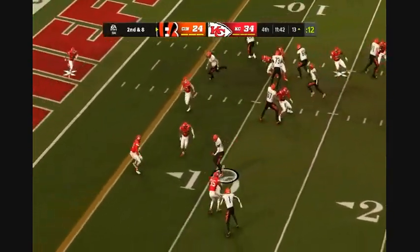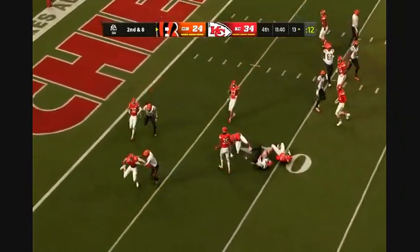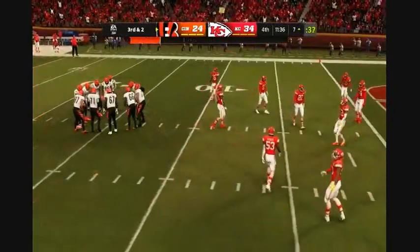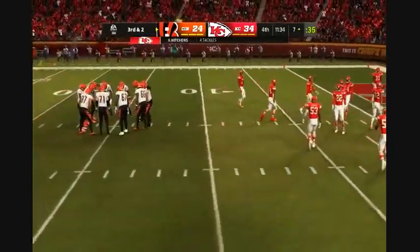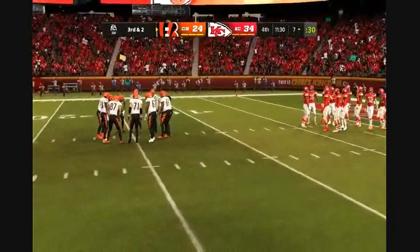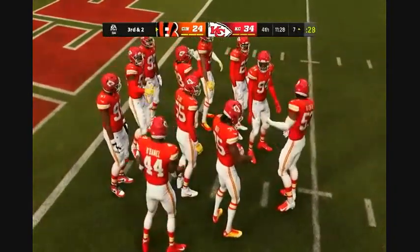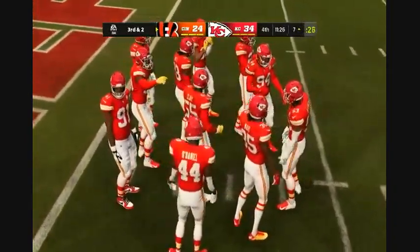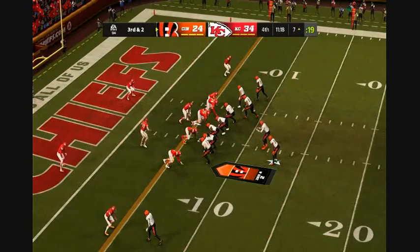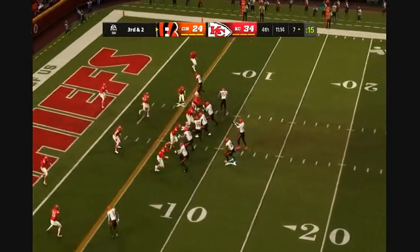Jet sweep, Boyd with it. And here he'll get it down to the 7. It's a gain of 6, moves him to a manageable 3rd and 2 situation. This has been an up and down, back and forth type of a game, hasn't it? Maybe this long drive could take a little bit of the wind out of their sails, kind of settle things down a little bit. The Bengals on 3rd down. They've hit on half of them, 5 for 10. This time they face a 3rd and 2.